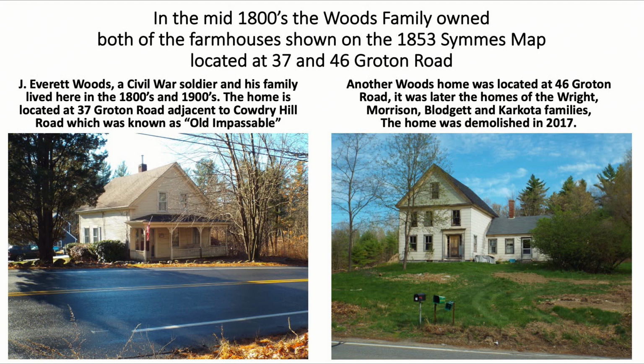J. Everett Woods, a Civil War soldier, and his family lived here in the 1800s and 1900s. The home is located at 37 Groton Road, adjacent to what we know as Cowdley Hill Road, which was also known by the people 120 years ago as Old Impassable, much because of the problems it had in the wintertime.